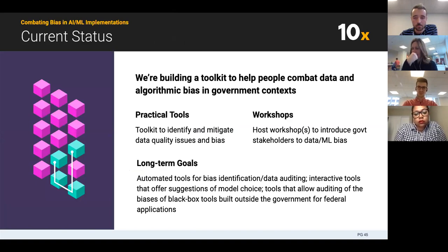So in service of these expressed needs, we decided to build a centralized, user-friendly suite of tools with the specific needs of government employees in mind. So today, we're building towards a long-term goal of a comprehensive toolkit that helps users debias the output of ML products they've acquired either from outside vendors or to help them minimize bias that they might encounter in the process of developing and deploying their own models internally.